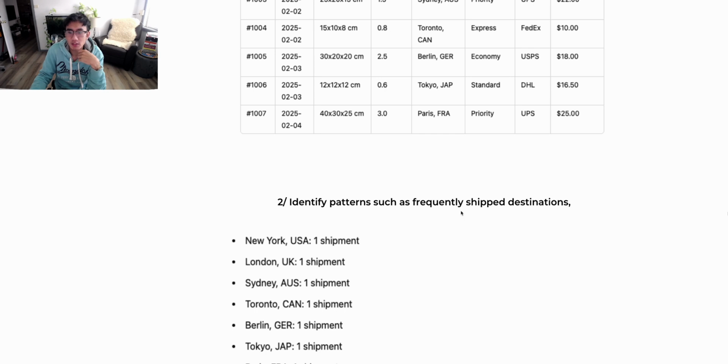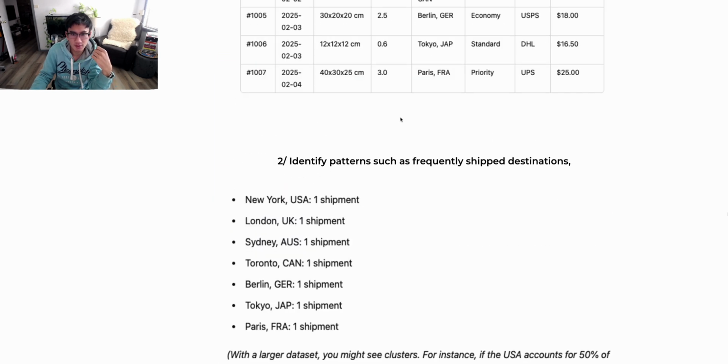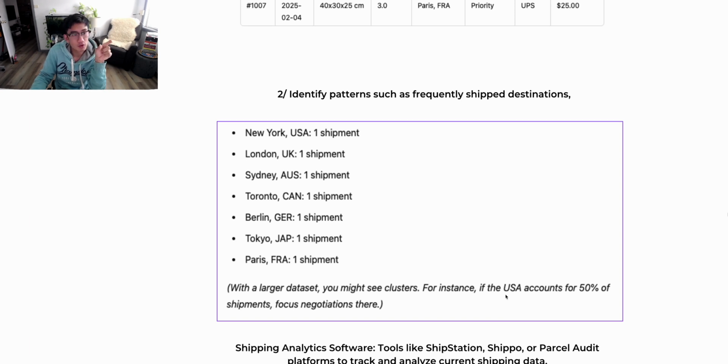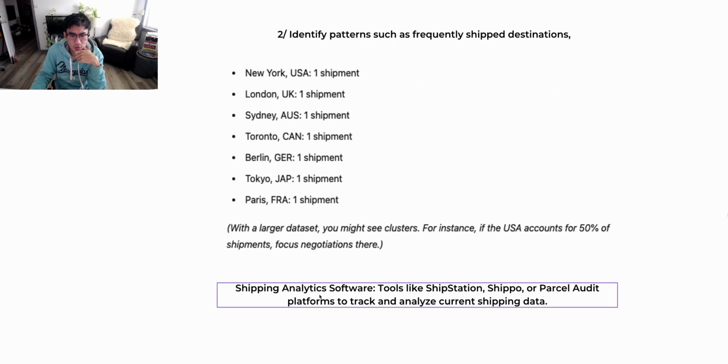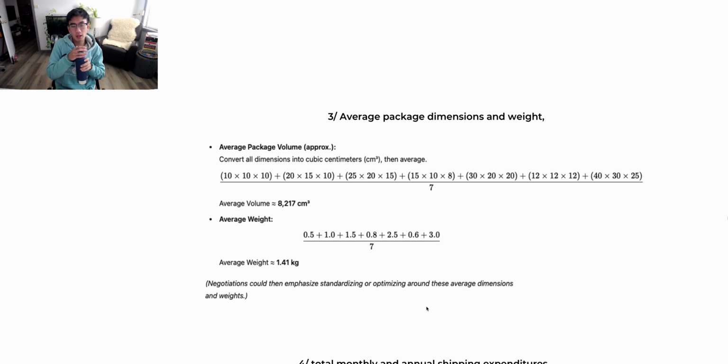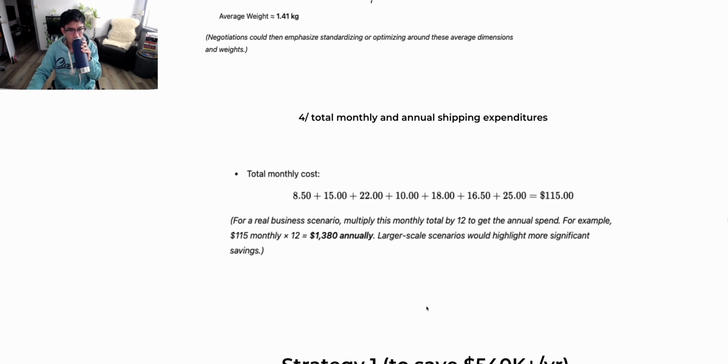Identify patterns such as frequently shipped destinations. Obviously this is a small data set, but let's say most of your destinations are the USA, so you can focus on negotiation for USA shipments. You can also use analytics tools like ShipStation, Shippo, and Parcel Audit to track and analyze your current shipping data. Then calculate your average package dimension and weight. This is valuable information that will be used later down the line. And last, figure out your total monthly and annual shipping expenditure to know how much you're currently spending, so we know how much you can save.